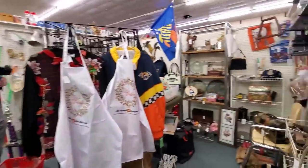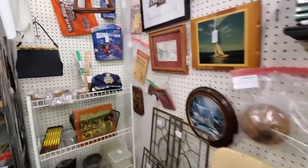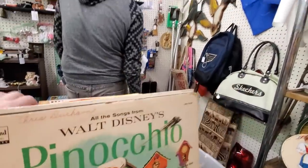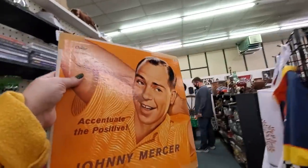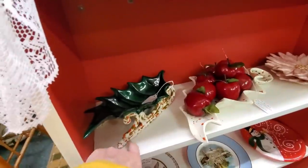Oh, Jeffrey got an owie. I pinched my finger. On the thing? Yeah. That hurts. Pinocchio. Well, look. Accentuate the positive, like Johnny Mercer. I like this stuff. I don't know why.